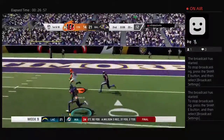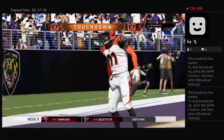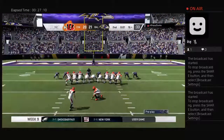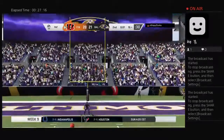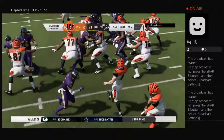This is caught inside the 15. And all the way in for a Cincinnati score. John Ross in the final seconds of the first half, as they are an extra point away now from tying this football game. Extra point up and good by Bullock. And that is going to tie our game as we approach halftime.